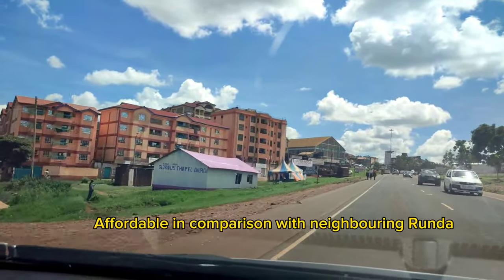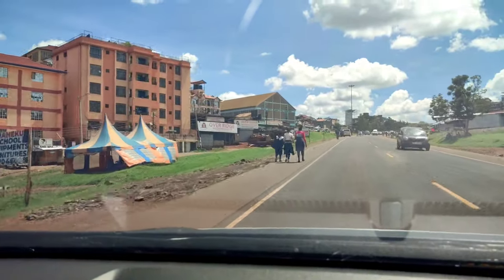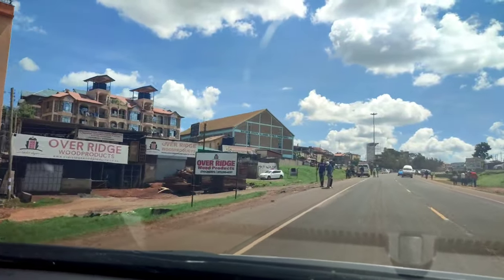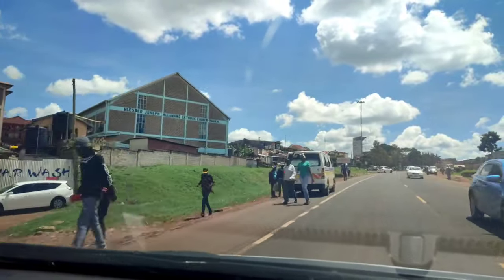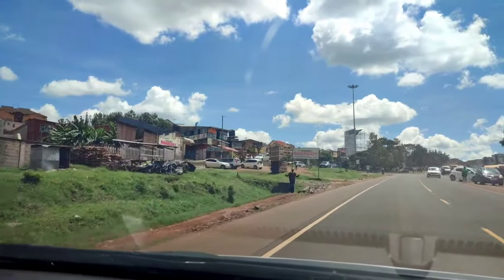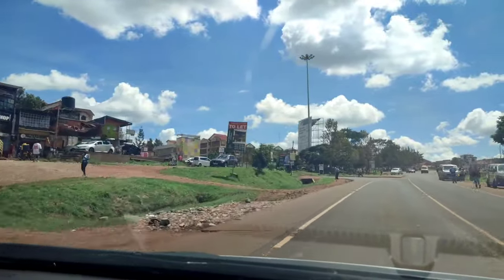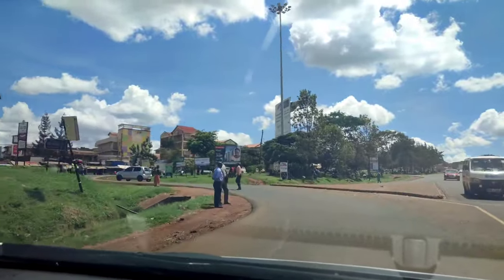One bedroom goes for between 30 to 40K. That is now a high-end apartment over there. Two bedroom goes for 50K. Three bedroom goes for 60K. I hope I'll get an opportunity to show you some of these apartments.